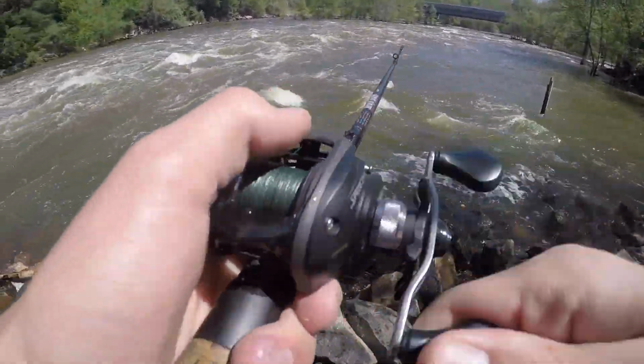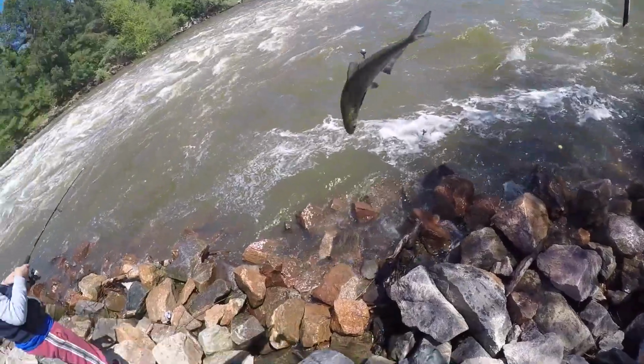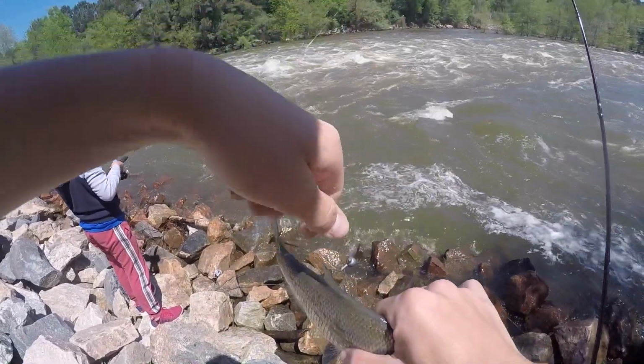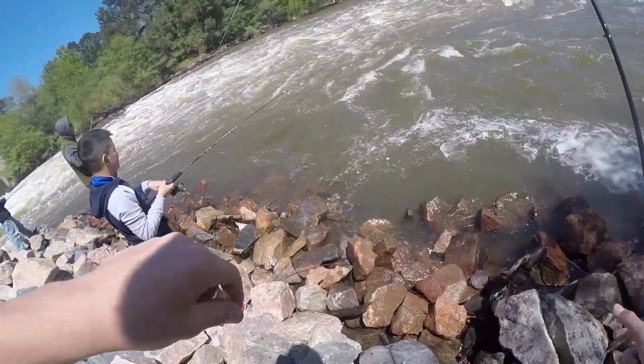Let's start going crazy now. There we go. Woo! Man, that's a tiny one. I saw some massive ones jump out there though. Tiny little dude. There we go. Tiny little guy. There he goes.